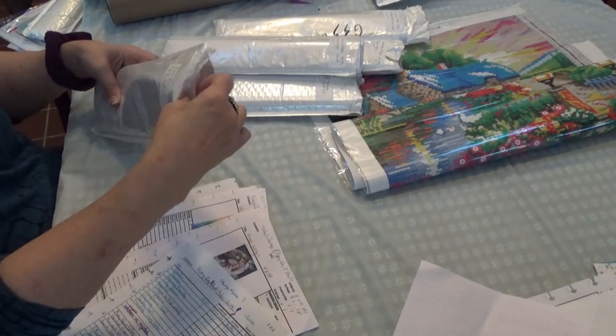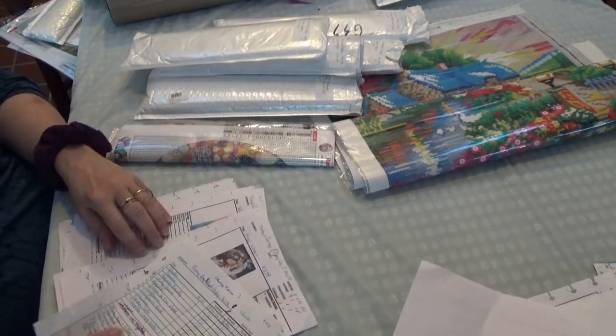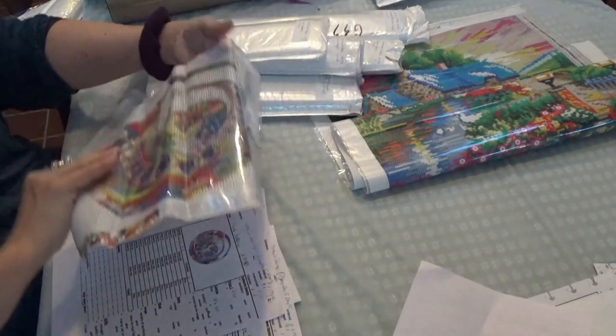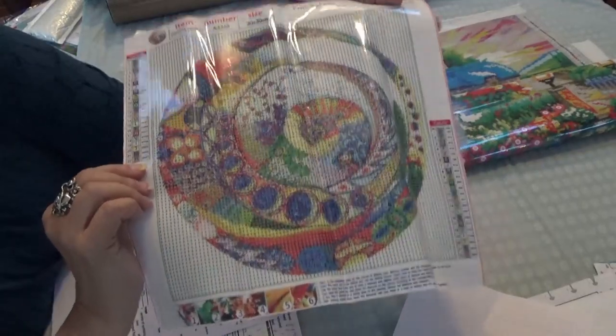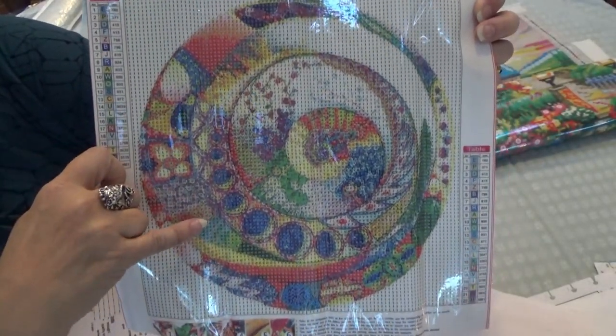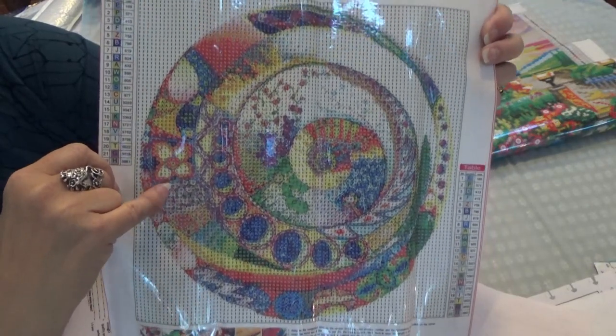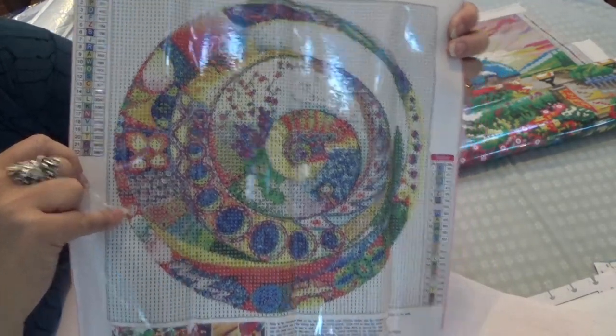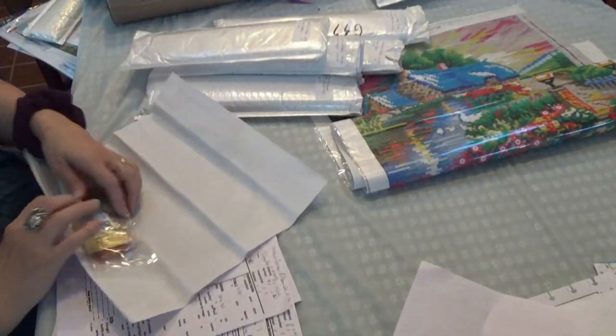And another one. Oh, this is that really cool circle thing. You may remember this from the unwrappings. It's a 30 by 30, but look at it. Isn't it cool? It's got the phases of the moon. It's got all kinds of elemental things around the outside. Really cool. Really quick, really cool.